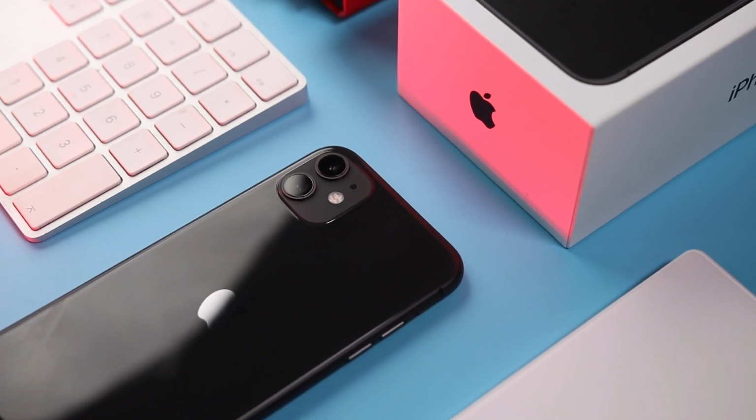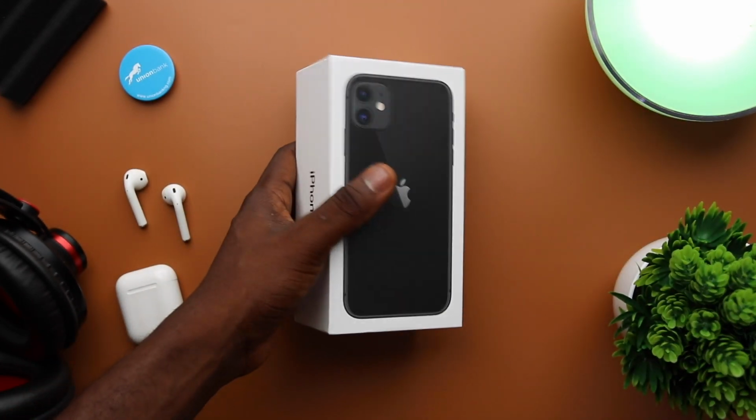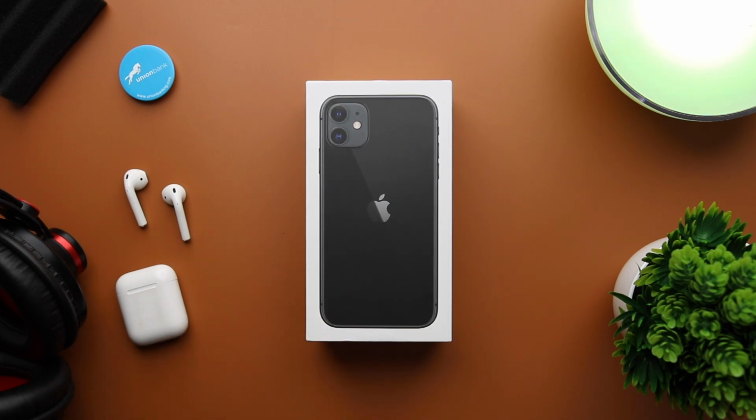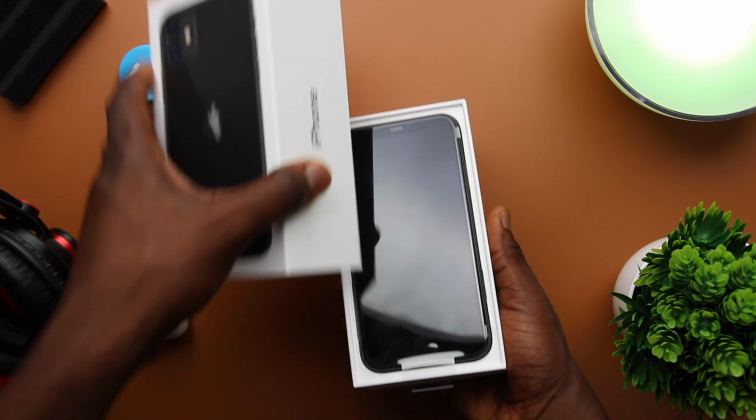For a super quick unboxing, taking the wrap off, you'll notice the box of the iPhone 11 has the back of the device imprinted on it, unlike the last 3 releases. Of course, this is to highlight their new design. The camera changes, just like every new iPhone ever.